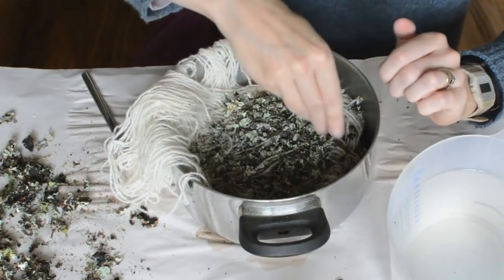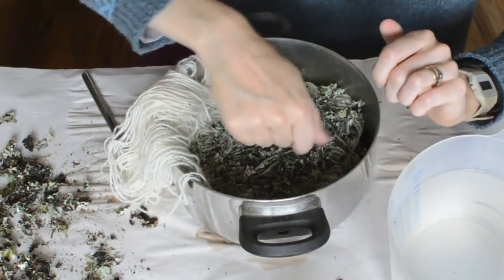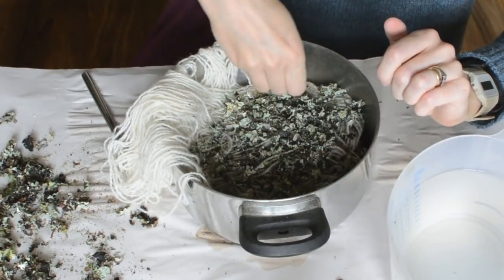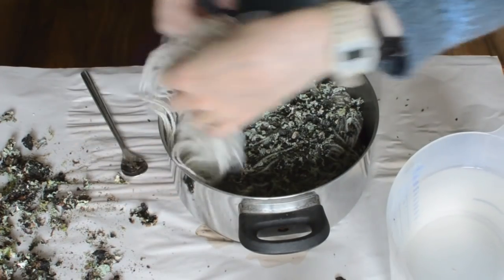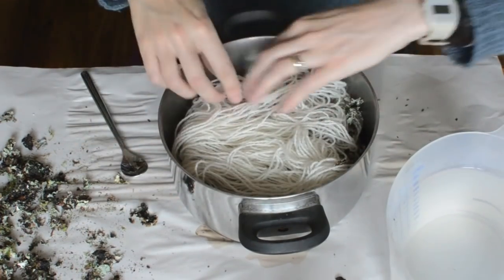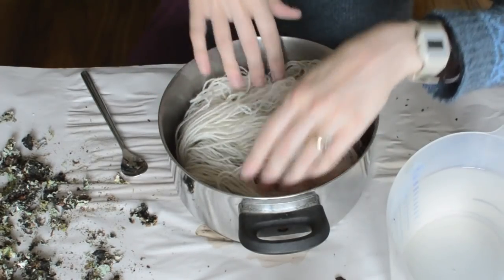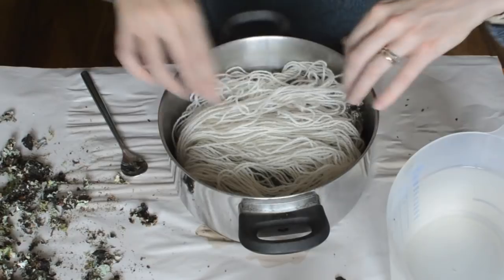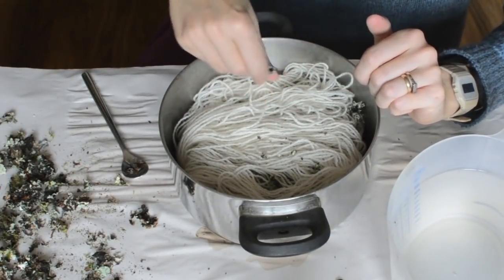Getting there. Ready, okay. Last layer of wool. Try and keep those strands straight. And we'll crush up the last layer on there.